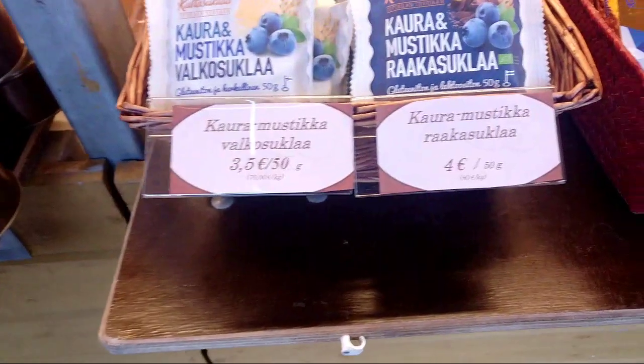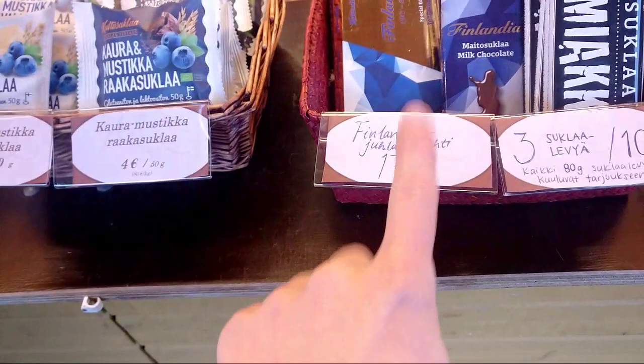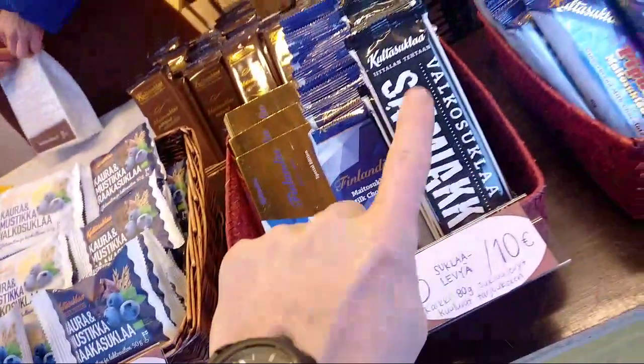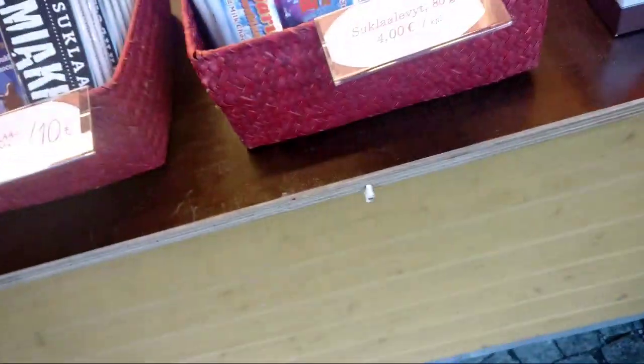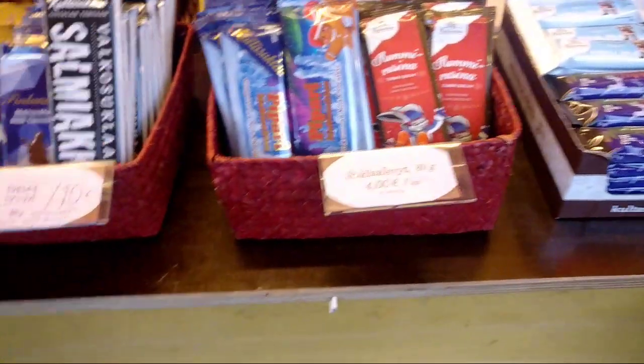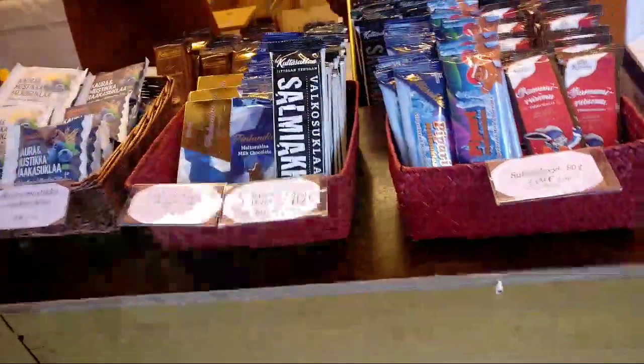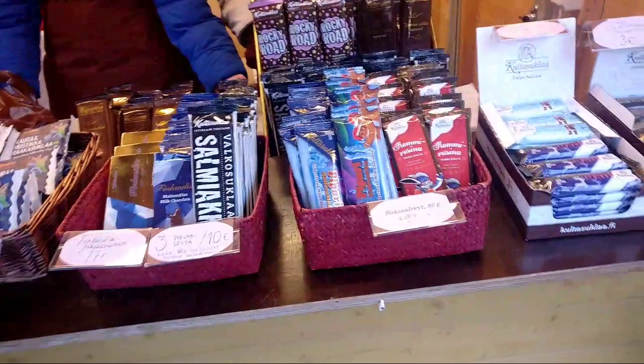They have different kinds of this blueberry stuff. Finlandia, a special one, and there's salmiakki chocolate. That's an awesome one also, and some chocolate bars. So yeah, if you come to Finland, you might want to check this brand out because this is a rare one. You don't really see it so often, and I think they have a store in Helsinki and a special one here in the Christmas market as well.